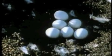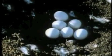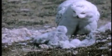She lays her eggs in a dent in the ground, which she scrapes herself. Incubation starts as soon as the first egg is laid. So the chicks hatch one after another, and there can be quite a difference in size between the oldest and the youngest. Striking features of the snowy owl are the feathery legs. Even the claws are covered with dense white feathers, and the large yellow eyes with their composed stare.